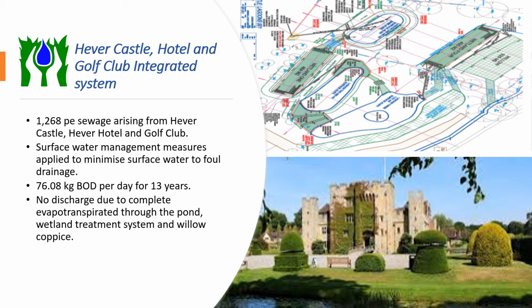Our first priority was to minimise the amount of surface water reaching the combined drain, which was achieved by applying catchment assessment and surface water management measures, as we've described earlier. The remaining contents of the combined drain was treated via the ecological treatment system, which has now been running for 13 years, treating 78 kilograms of BOD per day. The high levels of evapotranspiration of the pond, the wetland treatment system and the willow coppice result in no discharge from the system at all, and the integration of the treatment system is entirely sympathetic with the grounds of the castle.